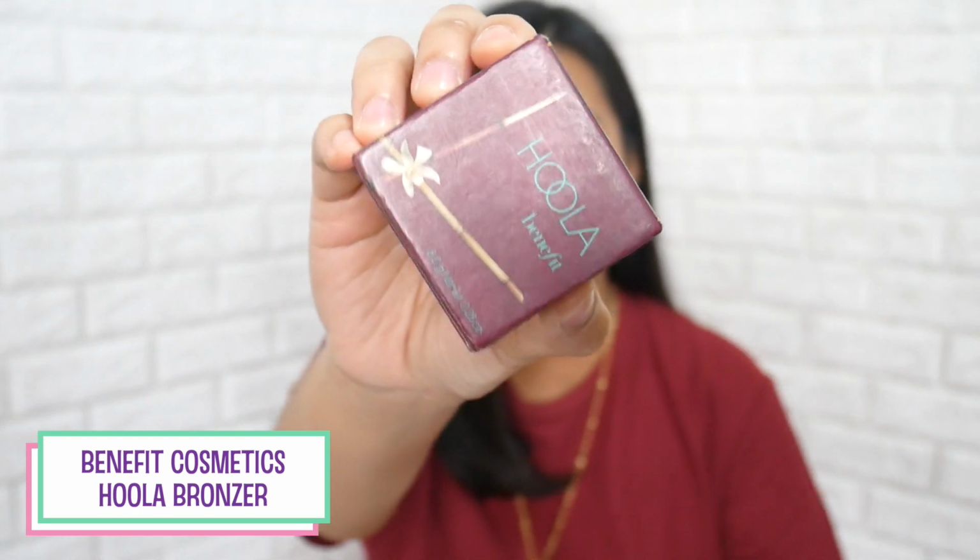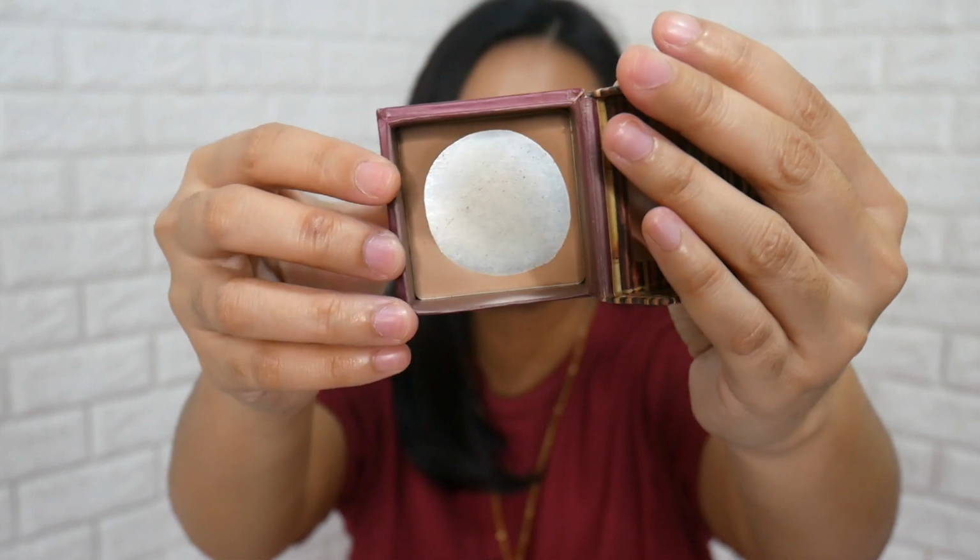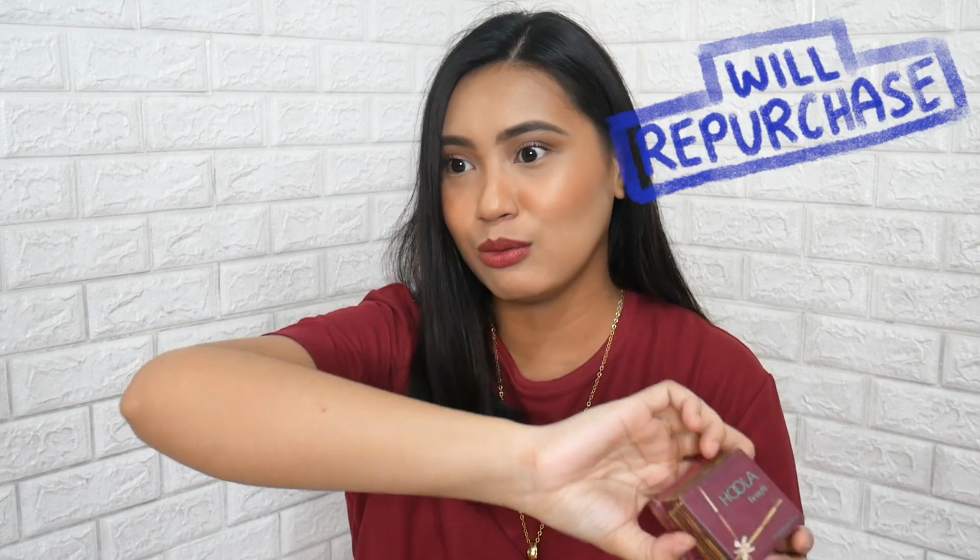Which is my favorite bronzer from Benefit, the Hoola bronzer. And as you can see, sa gilid na lang talaga yung meron na hanggang ngayon sinusulit ko pa rin to bronze up my face. And wala akong masabi about this. Ito lang talaga yung favorite bronzer ever ko since before pa. Since I started putting makeup on my face, ito talaga. And I like this. My sister likes this as well. So, ayan. I will repurchase this. Meron pa kasi ako ng mini nito. So, gusto ko pa mag-repurchase ng malaki.